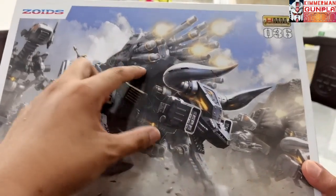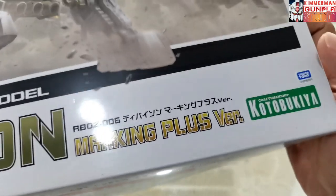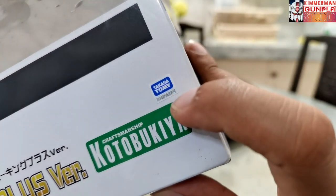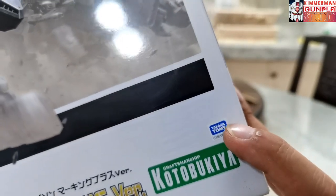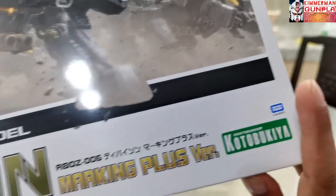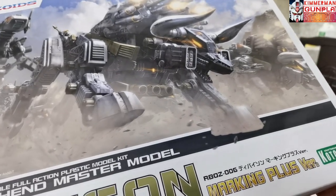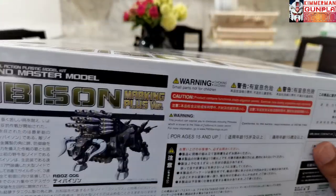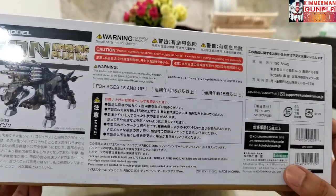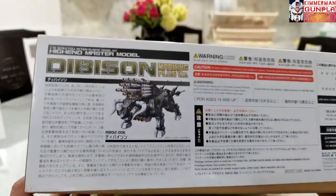Anyway, we can see here the Bison. It says here Kotobukiya, and it's licensed by Takara Tomy, since ZOIDS was manufactured by Takara Tomy before Kotobukiya got the license. That's what I learned. So if I'm wrong, please correct me in the comment section. You can see here lots of explanation, but it's written in Japanese. Unfortunately, I cannot read this stuff here.